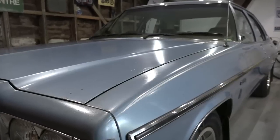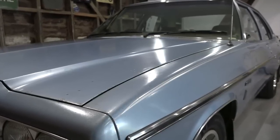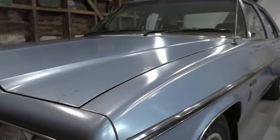They were all built here, designed here, and they were really on top of their game. They knew what they were doing, and they built fantastic motoring cars that many, many Australians owned and still own today. This is a prime example.